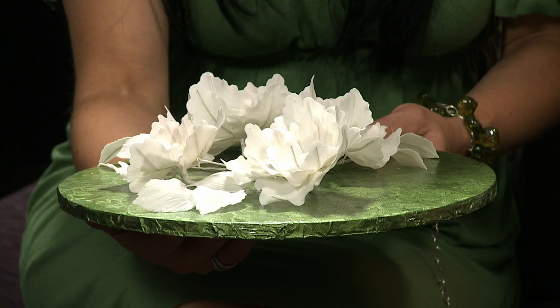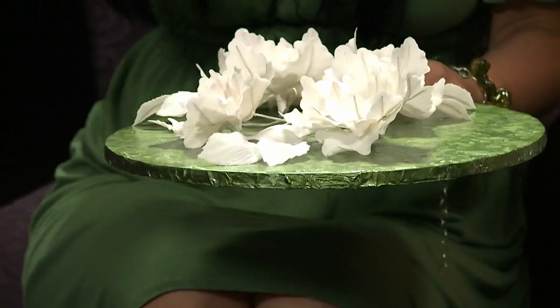Ooh. Groom sitting here. Sorry. That's okay. I've designed them to fit with some flowers.